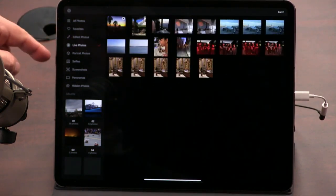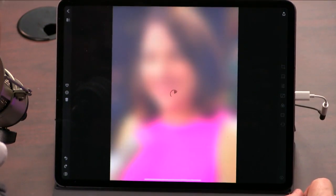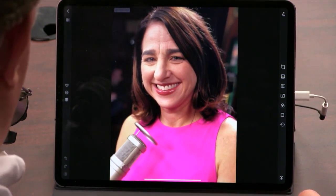So I can say, I only want to see my live photos. Or only my portrait photos. Look, there's a portrait of the lovely Megan Morrone. And I can play with it directly out of Photos, which is very nice.